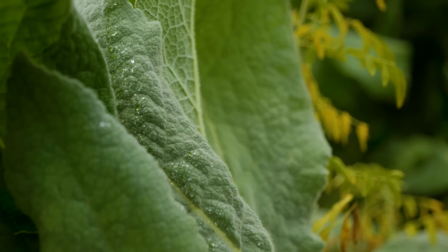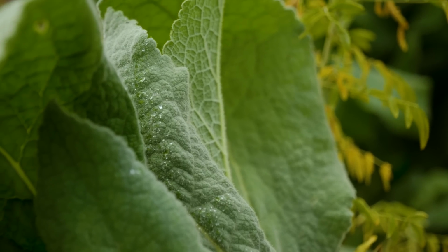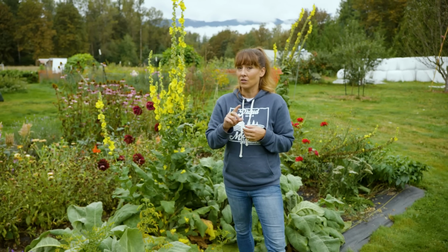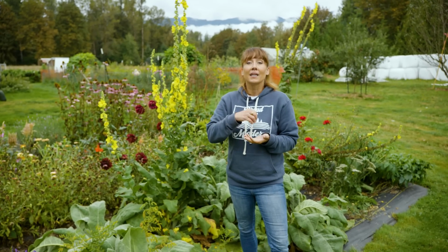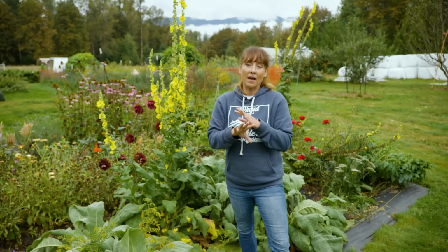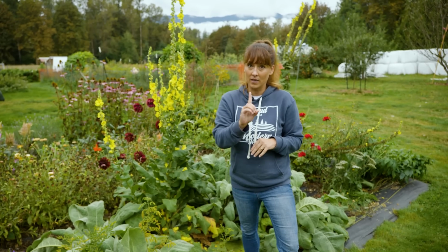So one of the first things that you need to know is if the plant is an annual, biennial, or a perennial. An annual is something that is just going to grow for 1 year. The seed is going to germinate and sprout. It's going to develop its leaves. It's then going to develop a flower, which will turn into the seeds. And as soon as the first frost comes, that plant is dead. So all of that life cycle happens in 1 year.